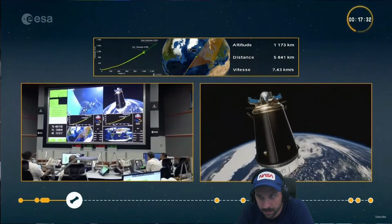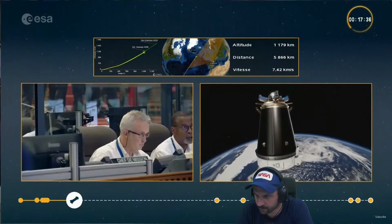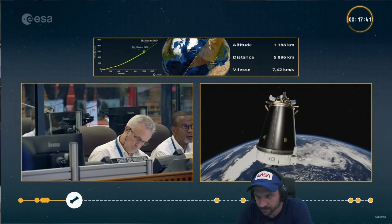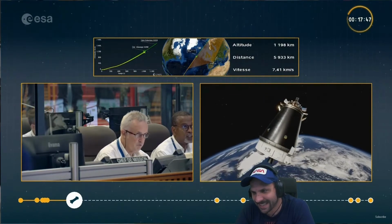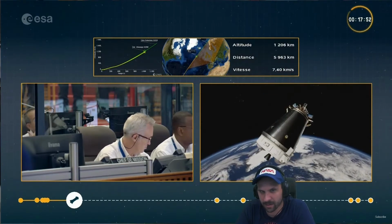40 seconds. But we can see that the Avum stage is maneuvering around in the animation. Is it actually doing that action in space? Absolutely, yes, because it has to orientate. When do they turn on the disco lights and we'll be able to see it from New Zealand? I don't think we'll be able to see it. It's too high, Simon. First burn that will give.